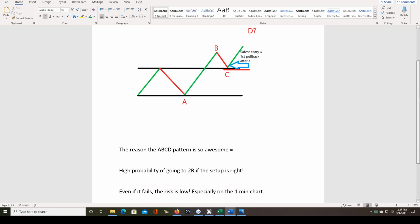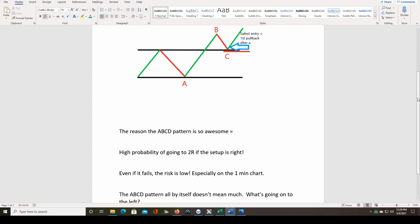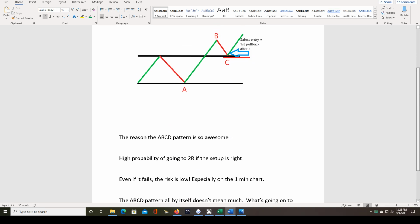So even if it fails, the risk is low, especially on the 1 minute chart. A lot of new traders are afraid of the 1 minute chart because it moves very quickly. A lot of people call that noise. But if you understand how your position size is affected by the time frame, you know that on the 1 minute chart, you are taking the absolute lowest risk you can possibly trade. If you go to the 5 minute chart and you keep your position size the same, your risk is increasing exponentially. So keep that in mind. The ABCD pattern all by itself doesn't mean much; what's going on to the left matters. I kind of went over that already.